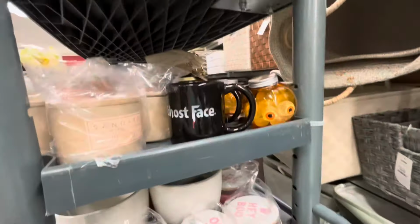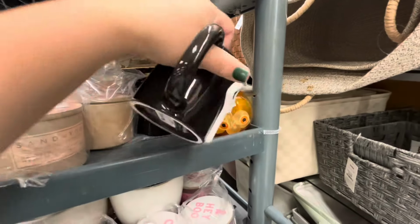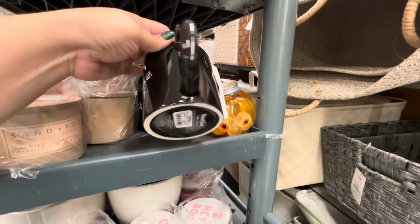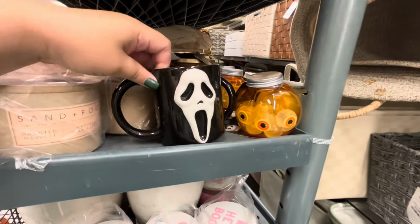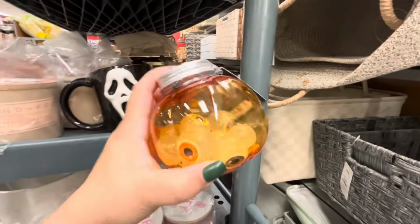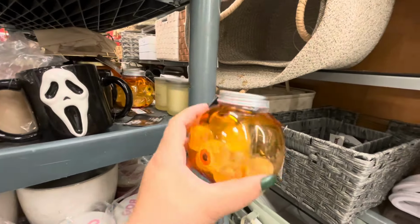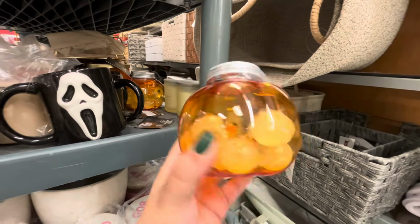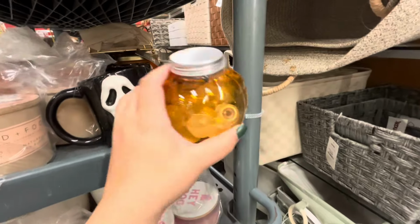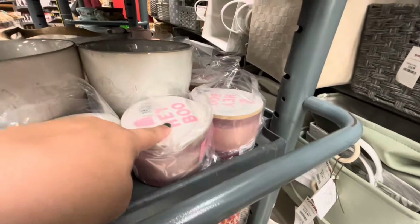All right, they have tanks here, and they have this ghost face mug. This one is different. Remember we've seen the other one? This is ghost face in the back. $10 for him, but you see how he's different? And then what are these? What? There's eyes in here. Reusable ice cubes. That is so fun. The eyes, and then they come in a plastic pumpkin. You see the face of the pumpkin? Canister. And then a boo candle there.